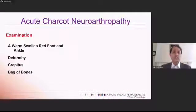So when you examine these patients, they present with a warm, swollen, red foot and ankle region. There can be a deformity, particularly if the presentation is a bit late. Again, if you feel the foot region, they can be crepitous. It feels crunchy, usually because the bones are moving. In advanced presentation, it can be like a bag of bones.